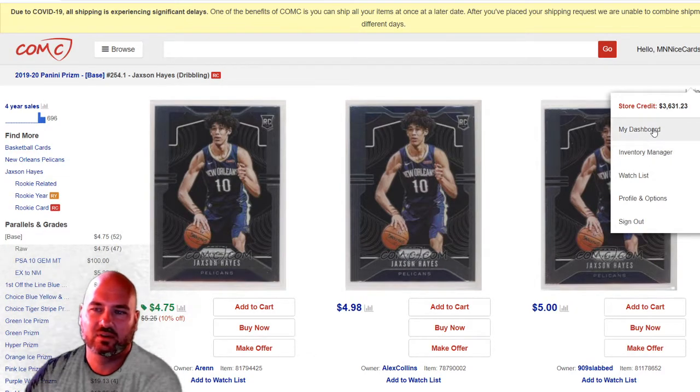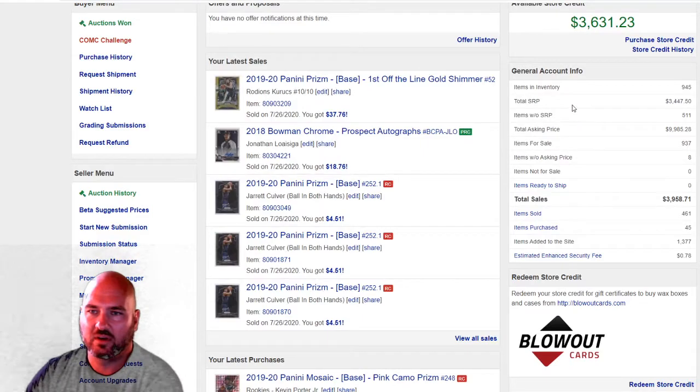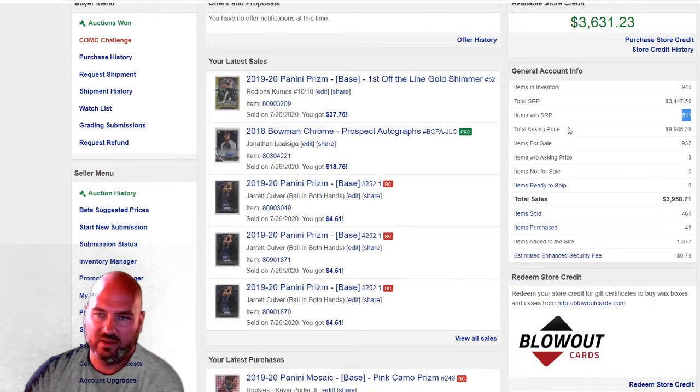The last thing I want to show here, if we go back to my dashboard, this is kind of cool, in my opinion. You can see over here, in summary, I've got 945 items in my inventory with an SRP of almost 3,500. That's stuff I have for sale. But of those 945 items, 511 of them don't have an SRP. So it's ones that either haven't sold on here or however they calculate that.